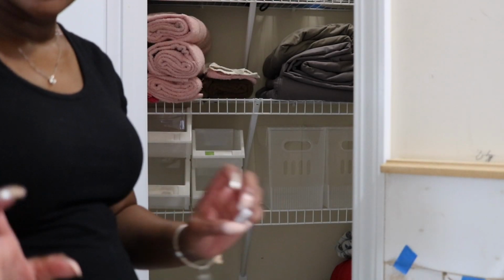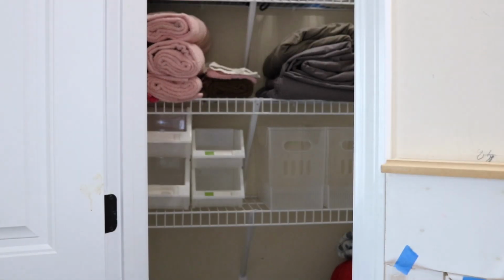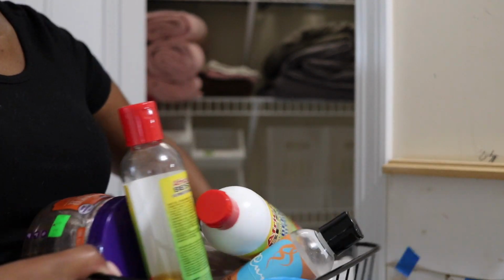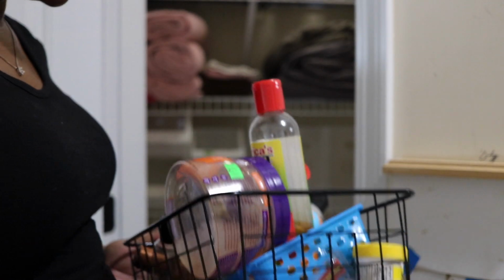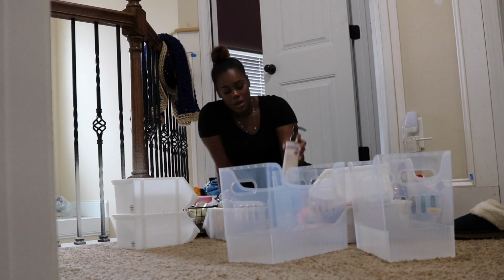Okie dokie. So now I'm going to attempt to get all this stuff organized in these bins. I think I'm gonna do this on the floor. Yeah, I think that'd be better.